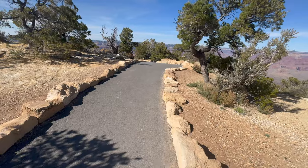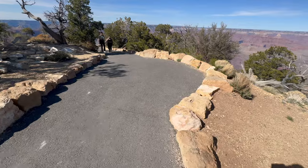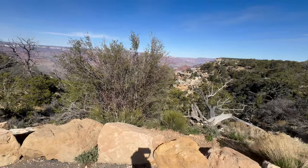Well, this one's a little more of a walk to get there. But again, the walkway is paved, don't see any steps. Well, look at the view from right here.